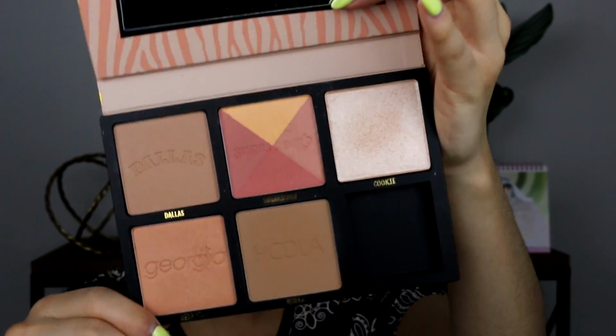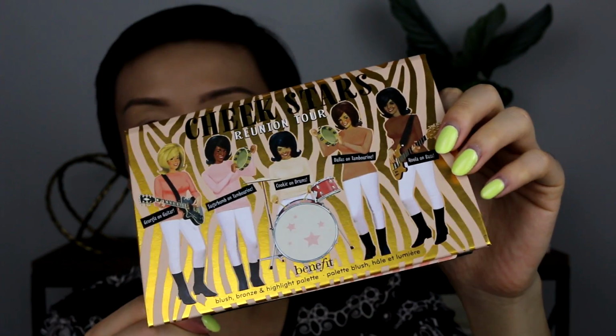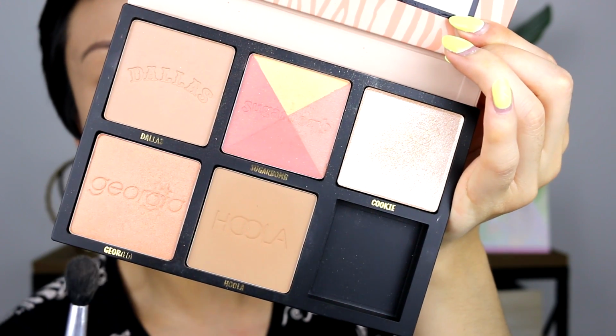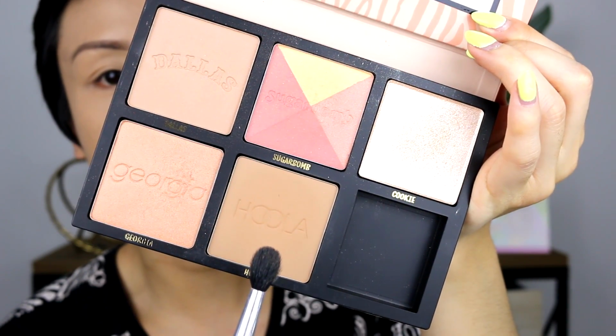As for the eyes, I'm actually going to be taking this new Hoola palette, and it's their new Cheekstars reunion tour palette, and I actually went to Florida with them to promote this palette and everything. It's such a fun trip, by the way. They basically just revamped all these classic shades, but I'm going to be going in with this Hoola shade as eyeshadow. And I'm just gonna focus this shade on the outer portion of my eye and bring it down my lower lash line as well.